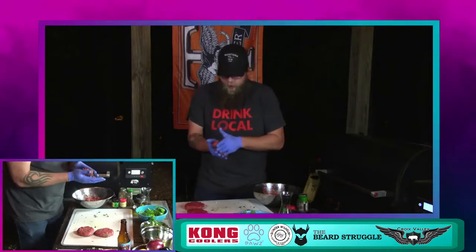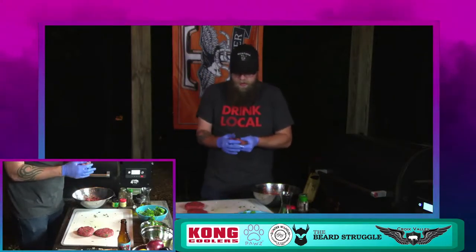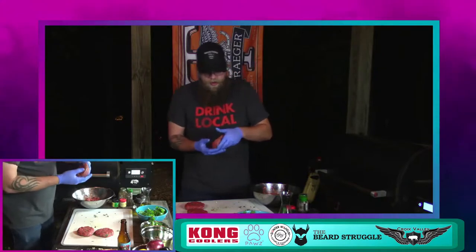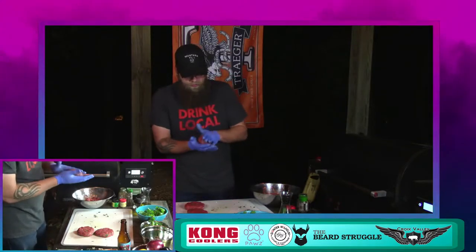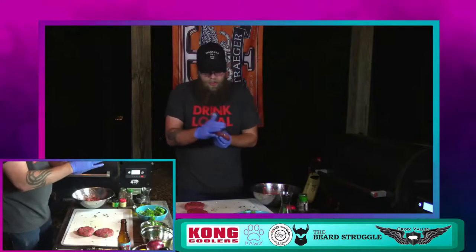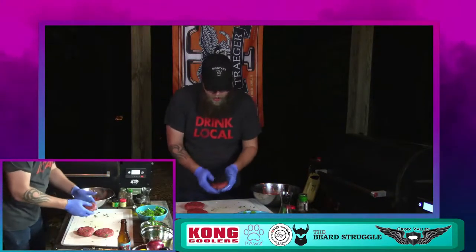All right, so we're just forming up our patties here, seasoning them up Turkish style with our different blend of spices there. Big ones, turmeric, cardamom, and coriander. And of course in there we do have some fresh garlic and parsley.